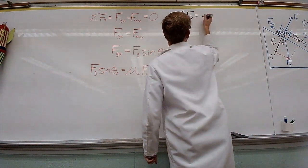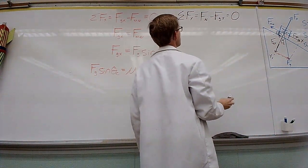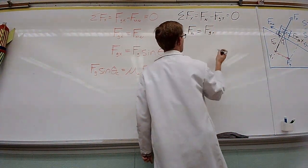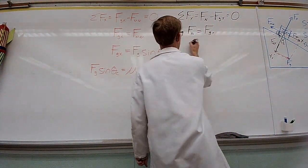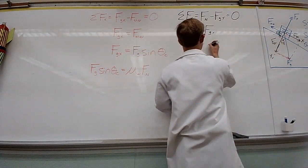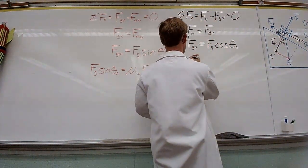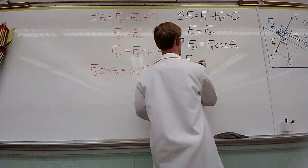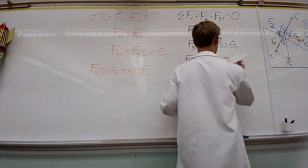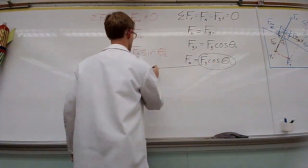So, in the y direction, we've got normal force and we've got gravity in the y direction, and that all equals 0 because it isn't moving. So, normal force equals gravity in the y direction. Gravity in the y direction is Fg cosine theta c. So that means my normal force is equal to Fg cosine theta c. Look at this, I can make my normal force more specific. I'll take this and throw it in there.